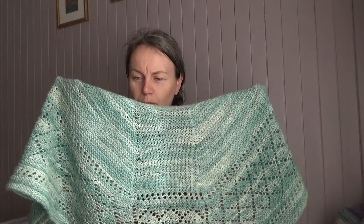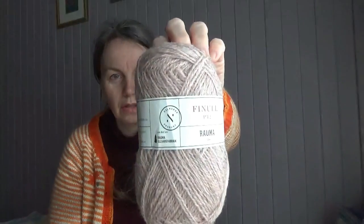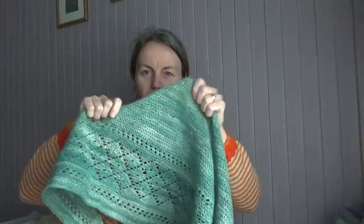This is a woolen spun yarn. It is Vilja from Hillesvåg. It is not very easy to get everywhere, I'm afraid, but it is a thin woolen spun yarn. You could use Finull, that's easier to get. I'm going to knit one in Finull too, like this. This is 175 meters per 50 grams. And you use quite thick needles, because it's going to be see-through, it's going to be loose.